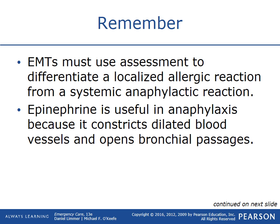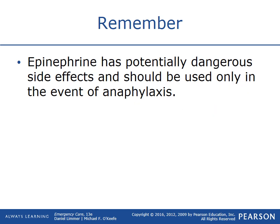The reason that epinephrine is causing that vasoconstriction is because it's working on alpha receptors in the sympathetic nervous system. The bronchodilation to open up the constricted bronchioles is because the epinephrine works on the beta receptors in the sympathetic nervous system. So epinephrine works on 2 types of receptors in the body, causing the bronchodilation and the vasoconstriction. Epinephrine also has potentially dangerous side effects, should be used only in the event of anaphylaxis.